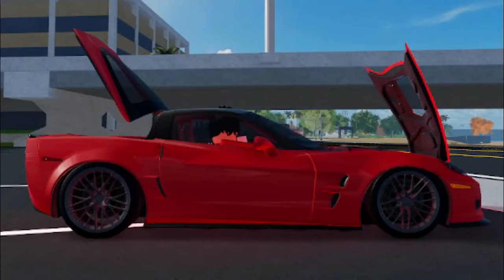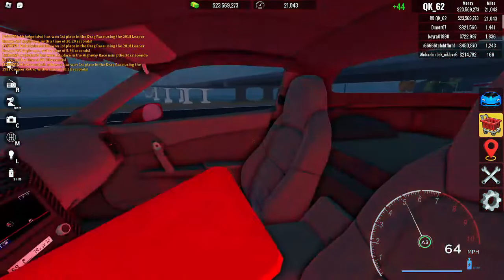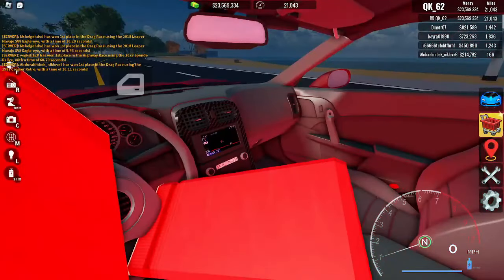Just look at that, dude. And the interior is also really, really freaking nice as well. I mean, check that out, dude. It's a really nice interior. I know it's gonna feel blank, but it's just like, I don't know.